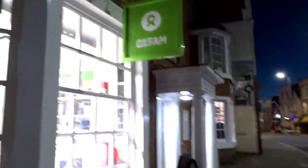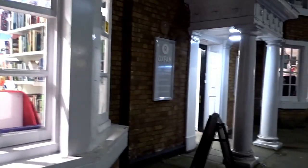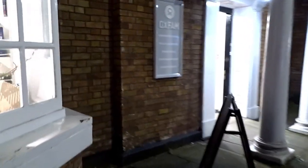Stumbled out down there by the Rose Theatre, turned round, and there's Oxfam. I didn't even know it was here. Let's have a look, it's still open. Might as well go through another butchers, I think it's time. Yeah, I'm sure there are people in there. Wow, Oxfam. Okay, it used to be something else, but oh, I don't know, it's Oxfam.